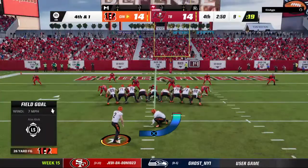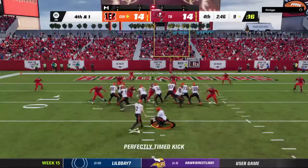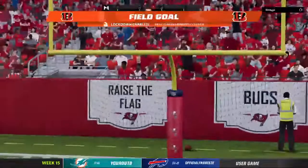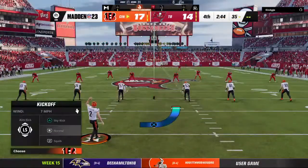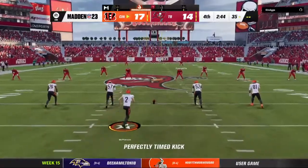So a pressure spot here for Evan McPherson. This to break our 4th quarter tie. McPherson's kick is good. And they take a 17-14 lead. So he waited on the sideline for his first chance in the ball game, and it didn't come until the 4th quarter, but he connects there. A big one to give him the lead.